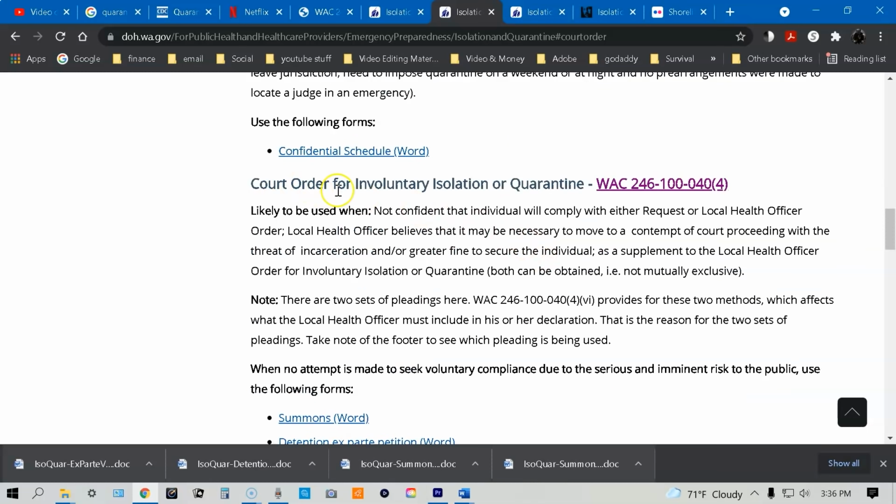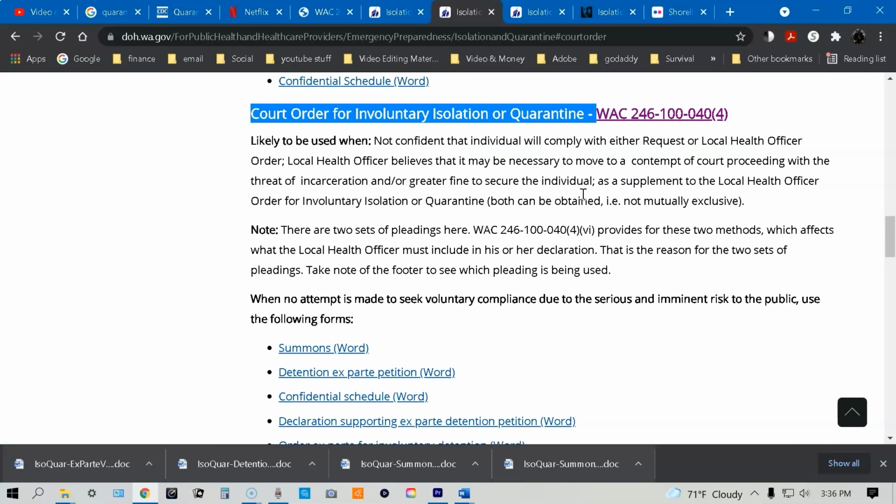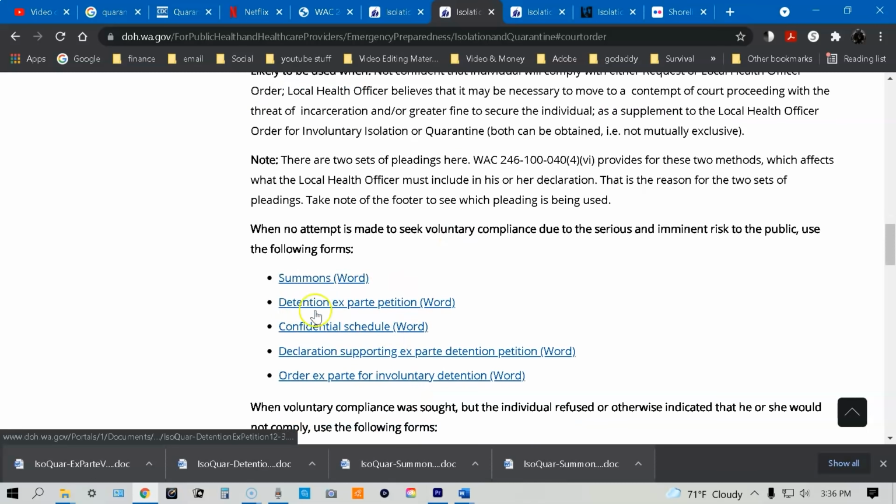Court order. Now, if they want to obtain a court order for involuntary isolation or quarantine, and I encourage you to check out these links, it is likely to be used when not confident the individual will comply with either request or local health officer order. So if they believe that you're not going to comply with the local health officer orders, then they will simply take it to court, and they can do this ex parte, as we can see here. So they can do this without you even being there.